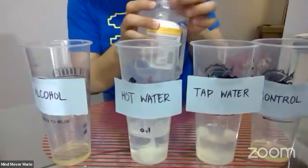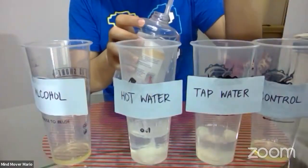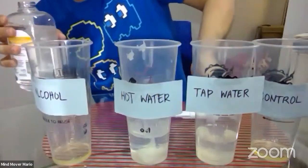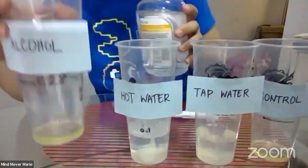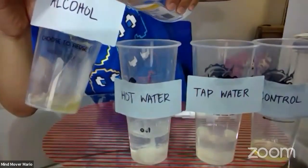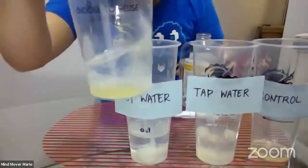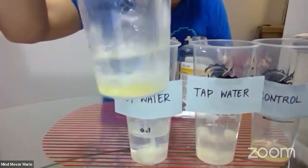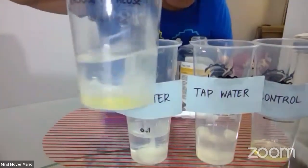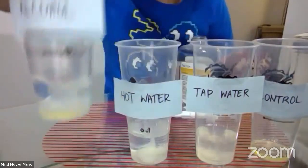And the next one is alcohol. Again, this is regular rubbing alcohol. I'm going to pour it into our cup labeled alcohol. Let's see what will happen. And also, almost instantly, you can see a change in the egg white, a change in the protein.